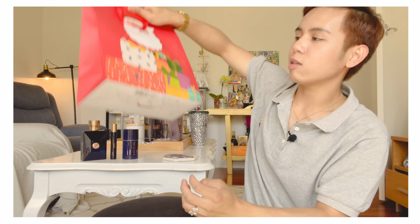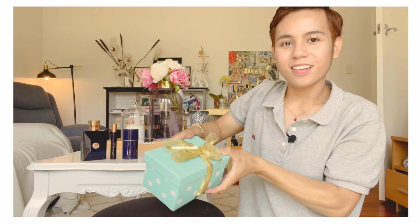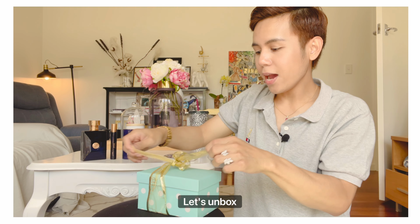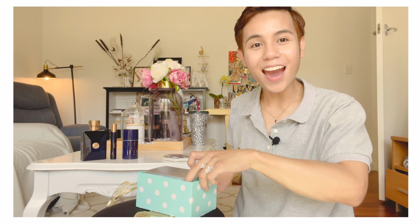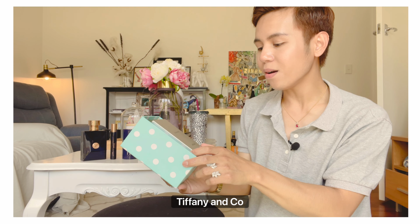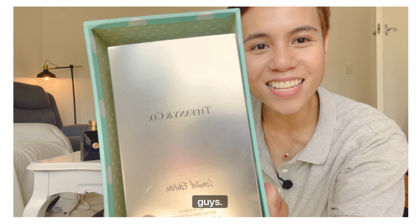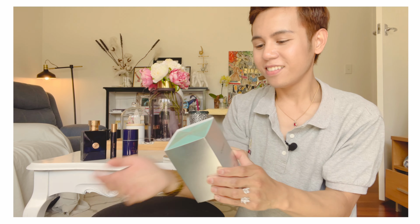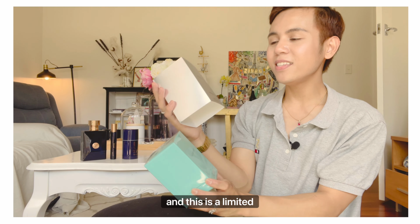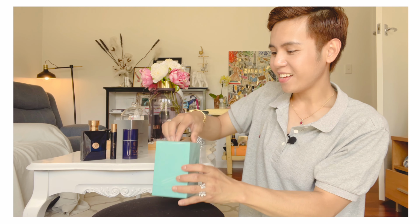And we have here the next paper bag. Let's open it. Wow! Look at these. Let's unbox it. Oh! Look, guys, I got a Tiffany & Co. limited edition Eau de Parfum. What? Look, guys. Aw, thank you so much. Aw, Tiffany's, and this is a limited edition, guys. Huh? Oh my god. Okay, let's open it.